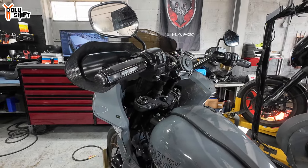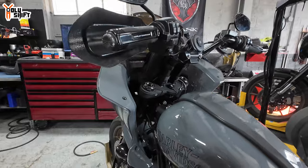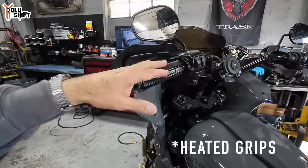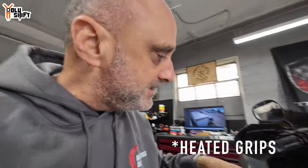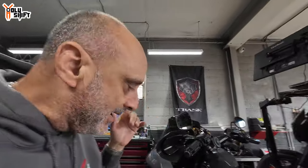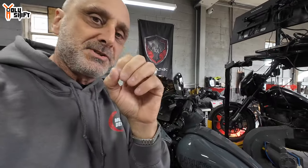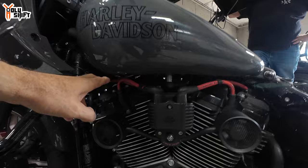Yeah, okay. But remember, we're adding the heated grip harness, so we have to get to that junction block. As you remember, when we installed the risers I opted in for the heated grips, but the Low Rider S and Low Rider ST actually need to get their power from a junction box down here. If you buy the heated grips for this, you'll see it on Harley's website, you actually need a splitter. There's a splitter that goes in the junction box and gives power to the heated grips.